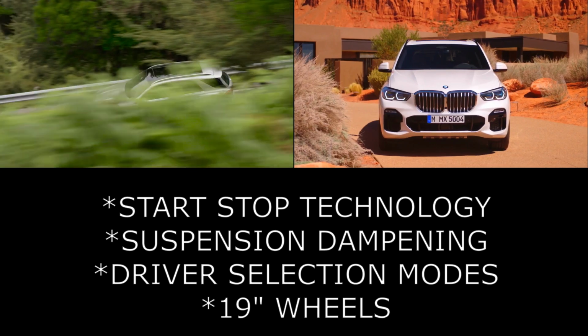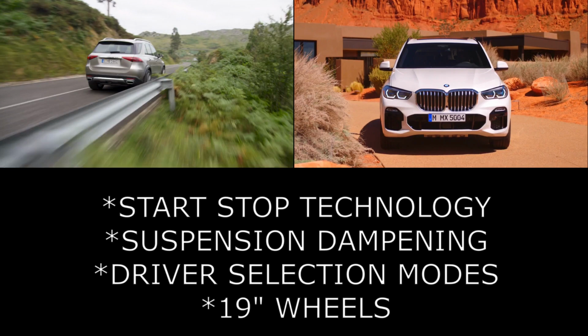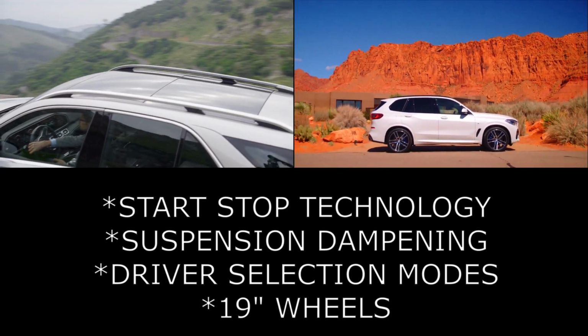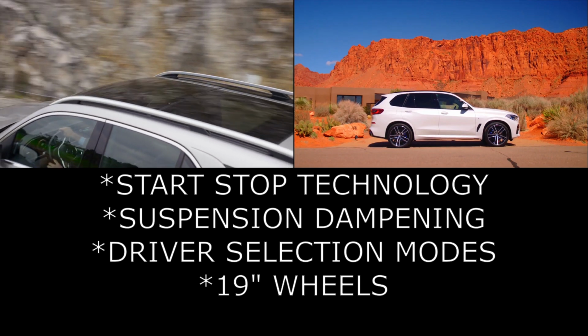Next are the wheels. Both come standard with 19-inch wheels. So if you're considering buying tires, the 19-inch wheels are definitely something that's more affordable because these cars come optional with 20 and 21-inch wheels and even 22-inch wheels.